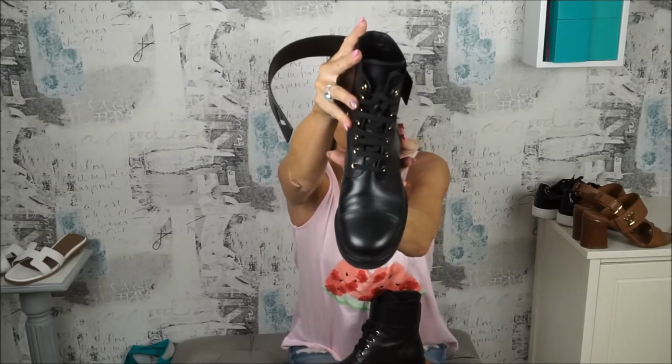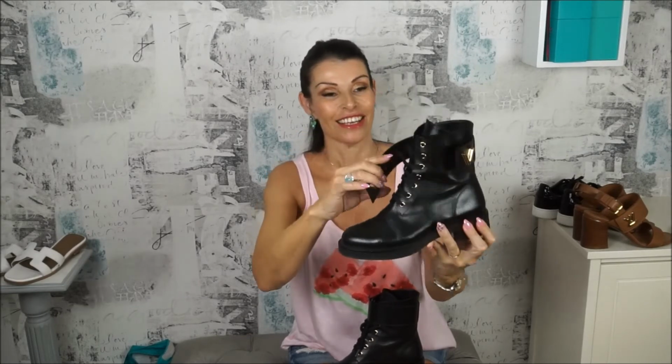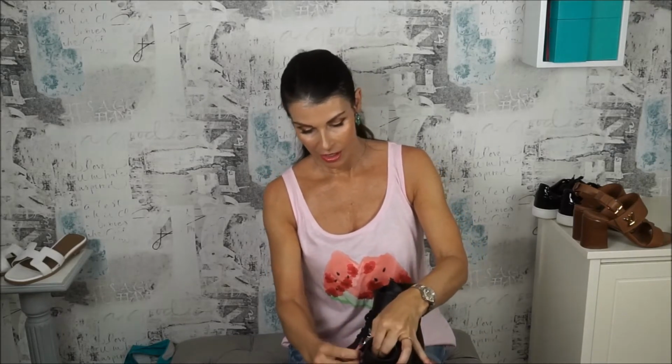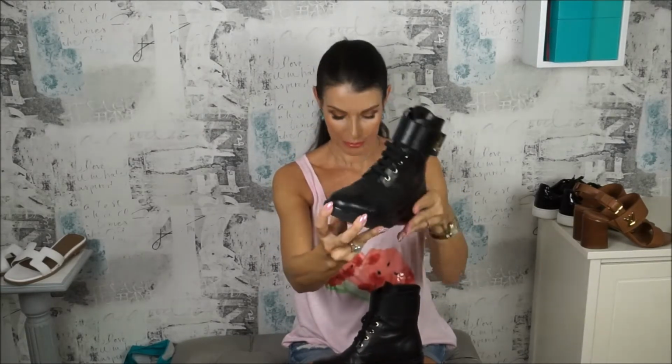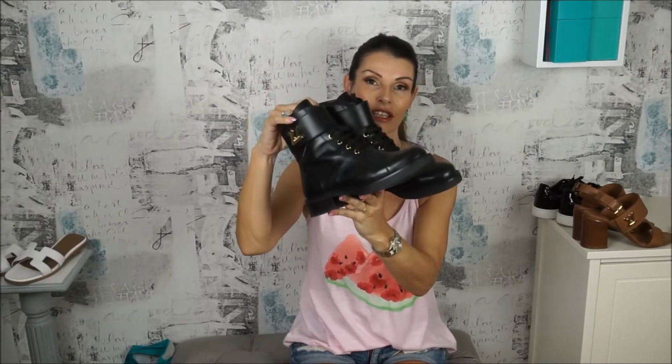This one opens like this, gets like this over. I always forget what you call these, so laces, I think, of the laces. And it's gold hardware, the V, the twist is in gold, and it's gold here, and they are comfy too, perfect for fall and autumn. So this is in 38 and a half.